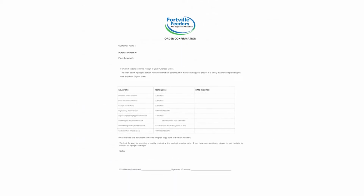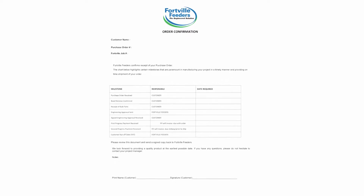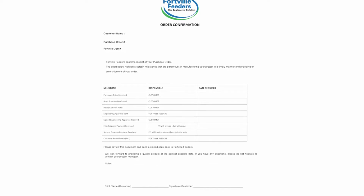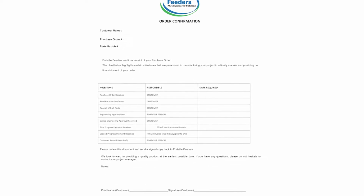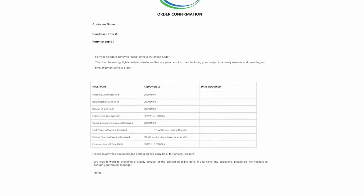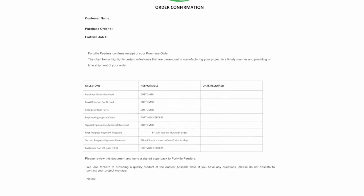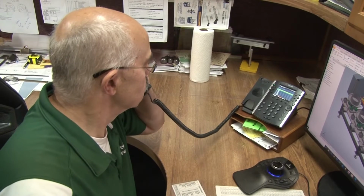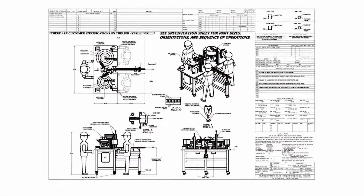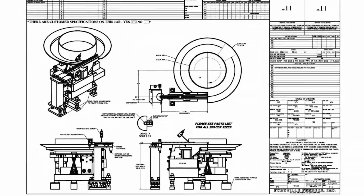So once that quotation becomes an order and it becomes a project for us, we ship out to you an order confirmation sheet. And you'll see this example here, and that is some of the critical information for tracking our project. And there's various responsibilities you, the customer, has to adhere to, and various responsibilities that us at Fortville have to adhere to. And we assign dates to those, and of course, purchase order requirements, bulk supplied parts, for instance, approval drawings submitted to you.